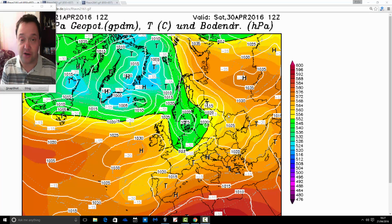So I've done 2 updates so far, and a bit of a mixed bag. The first one was mostly dry, but really quite cold for the time of year. The second one was a bit warmer, but more unsettled. We'll see what the third one has in store in a second.